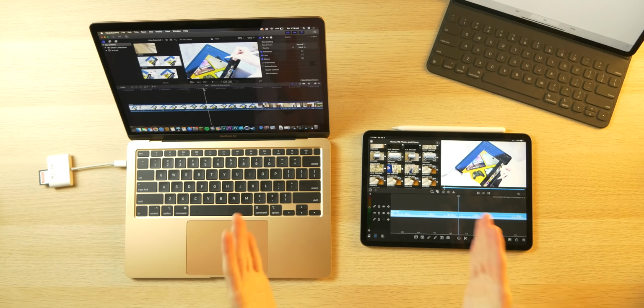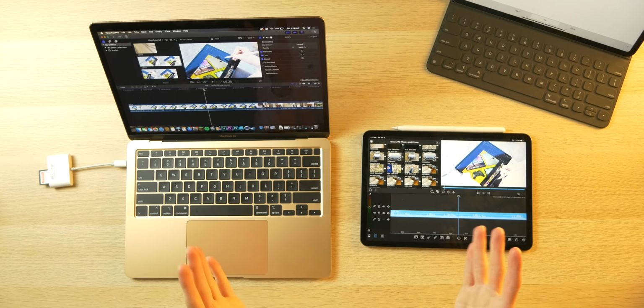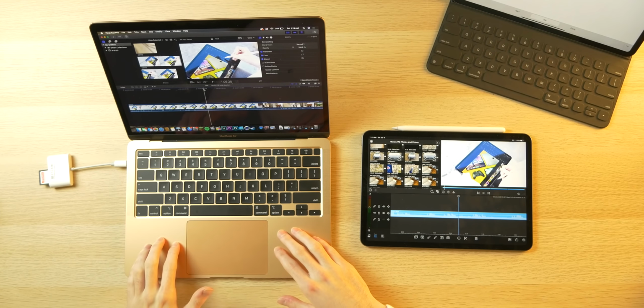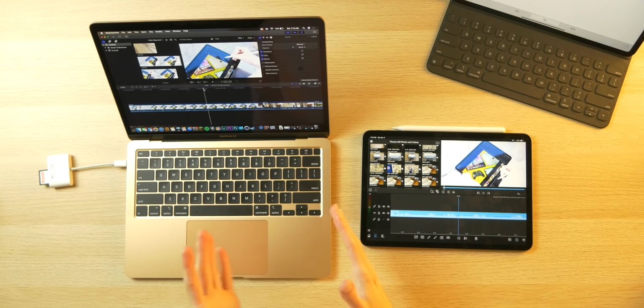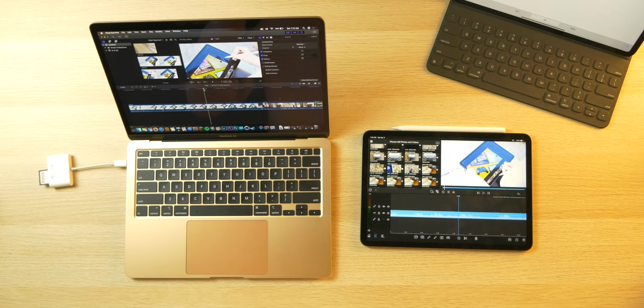But enough with me just telling you about these devices. I want to do a real world performance test between these two in regard to 4K editing. So I have Final Cut Pro open here with some 4K clips that you may or may not have already seen in this video, and I have the same clips loaded on my iPad Pro, which we're going to play back on both these devices at full resolution. So let's do that here.